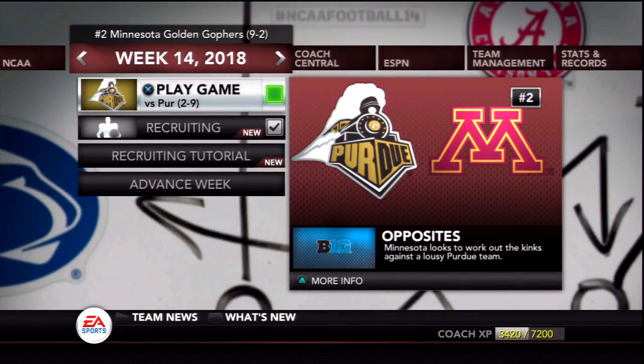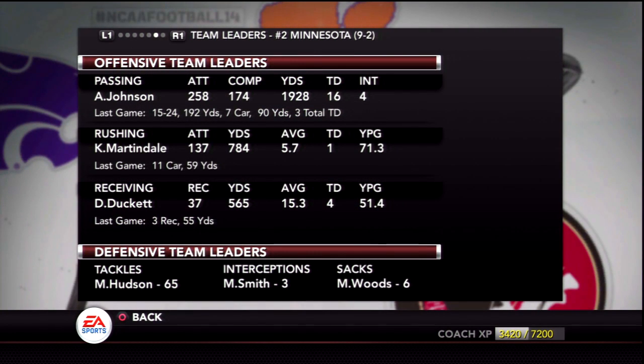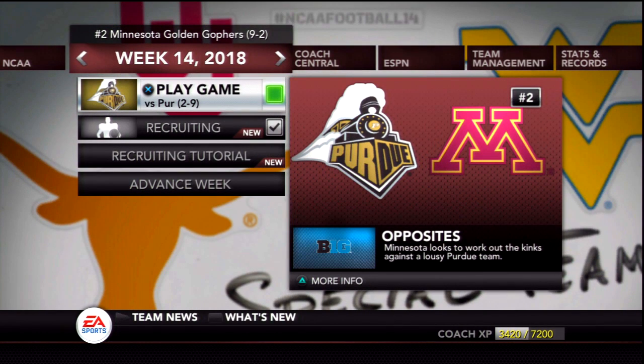Now to our final matchup, the last game of the regular season. It's Minnesota and Purdue as your Golden Gophers are now number 2 in the nation. We took down Nebraska and took their spot in the rankings, and that means that Minnesota may be contending for the national championship. What a season this has turned into. Minnesota is 9-2, and they'll play the 2-9 Boilermakers in the final game of the regular season back home in TCF Bank Stadium.